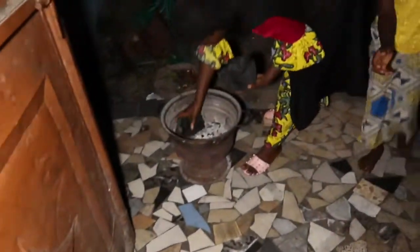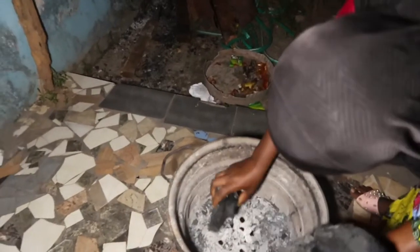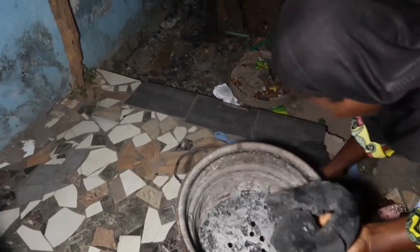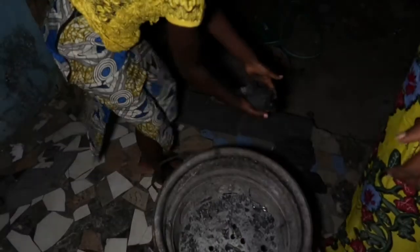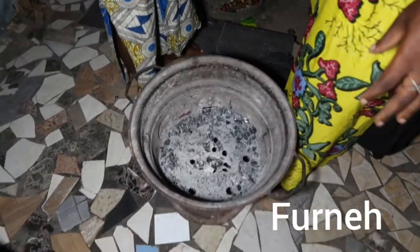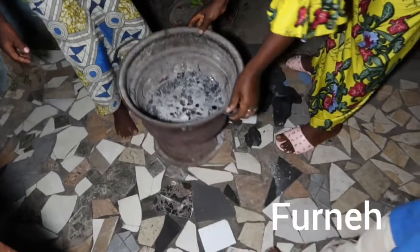Okay, the local kitchen outside. She said the traditional kitchen outside. There we go. I don't know what these things are called, but I guess it's just a type of stove. What do you call it? The Mandinka say furne. So Mandinkas call that furne. You guys are learning.